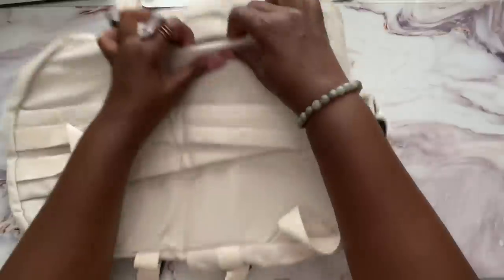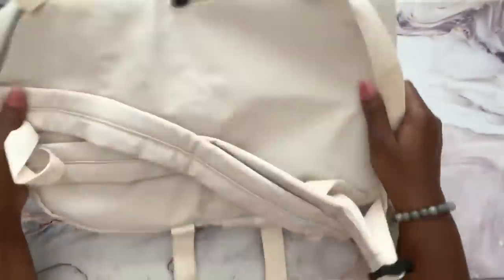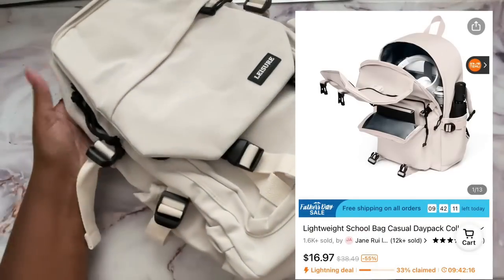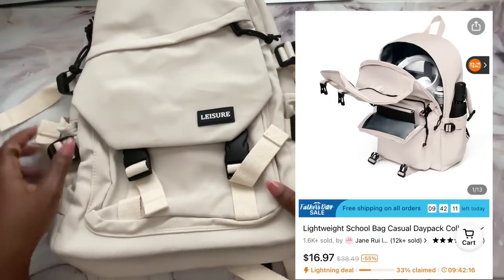Okay, and then there's a cubby here on the back, which is just a little short pocket, so you can put something there real quick. That's also where your phone could be, just to be on the outside. So that's kind of cool, and I'll insert some pictures on the screen for this as well, and that's going to be my work backpack.